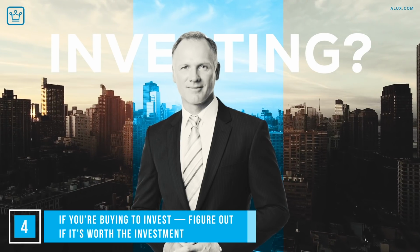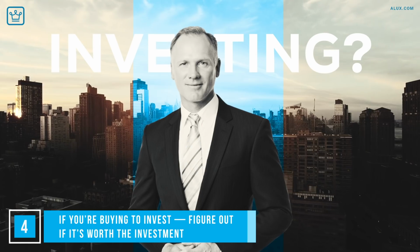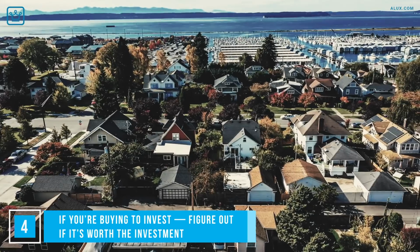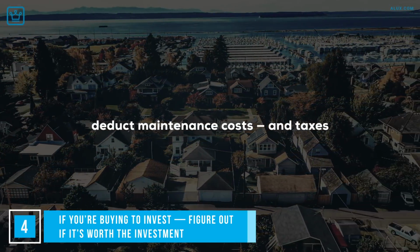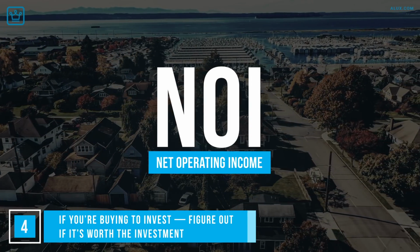First, you find 2 figures. The first is the amount you'll need to earn from the apartment in a year. If it's already being rented out by the owner, you can ask for how much. If not, compare with similar rentals in the area. Deduct maintenance costs and taxes, and you'll be left with a figure called the net operating income, or NOI.